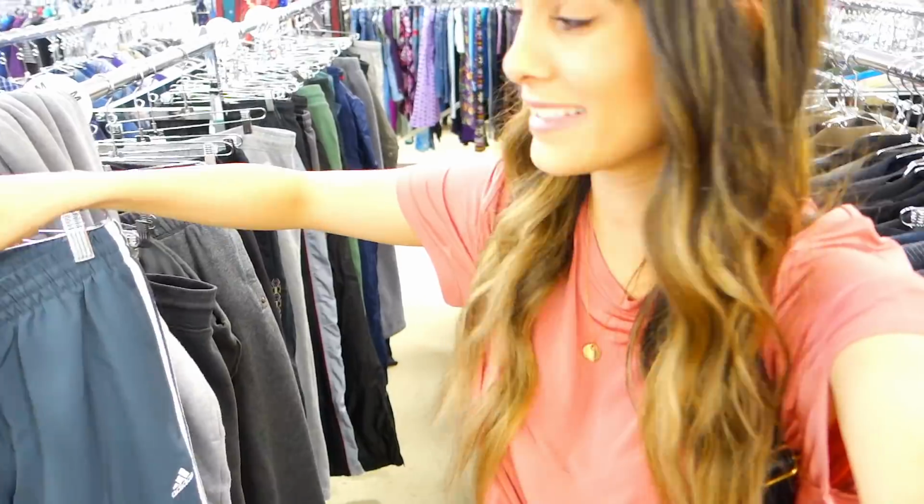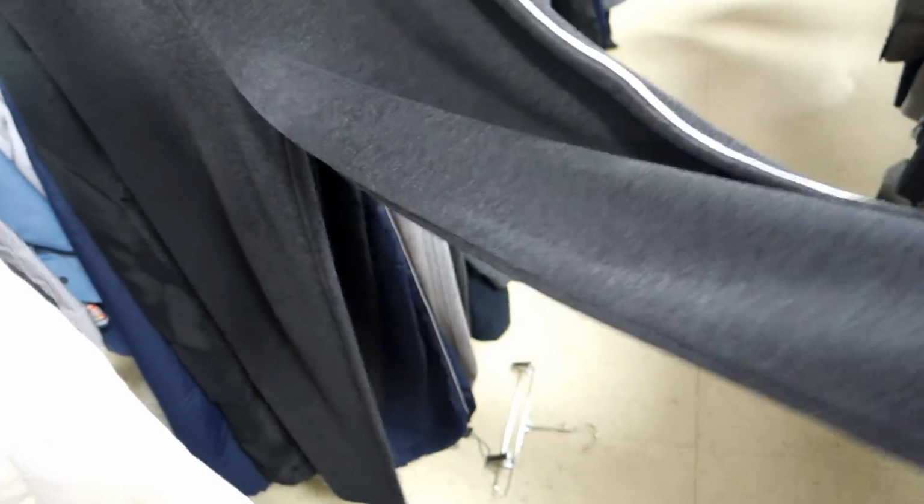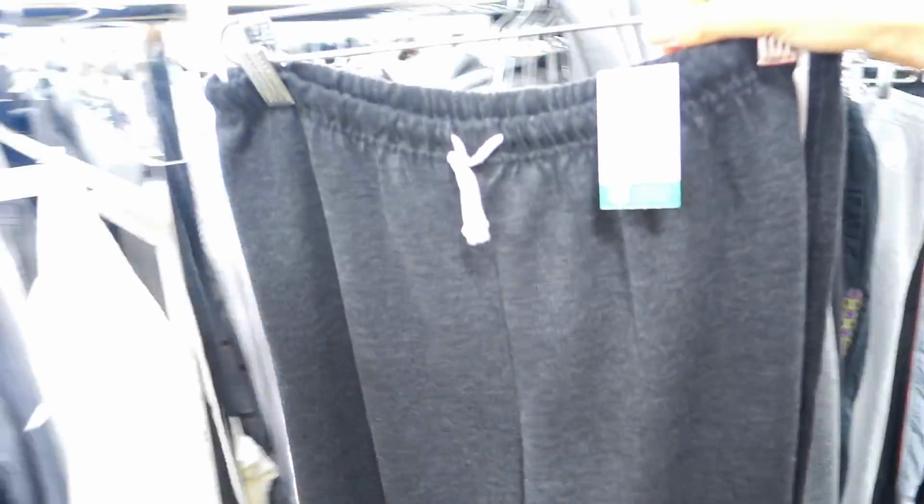Score, guys, Adidas in small. And there's actually these ones right behind it, which are pretty cool too. They have that stripe going down the side, which is pretty on trend right now. And I think they could be worn high-waisted, so I actually want to try these out too.